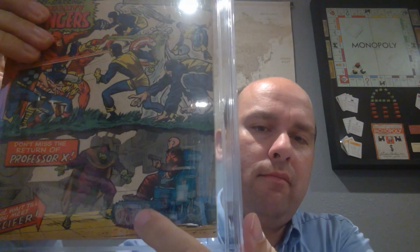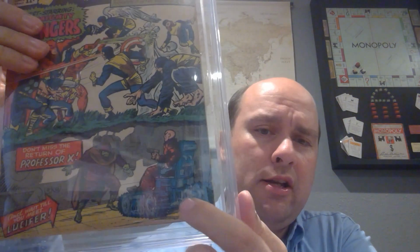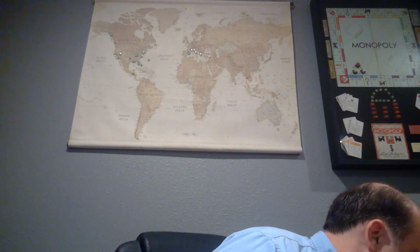And Professor X facing Lucifer. What's his little tail and pitchfork? But anyhow, he does have a mechanical chair. I don't know why he gave this up for the old wobbly one, but for some reason he did. And we got X-Men number 10.